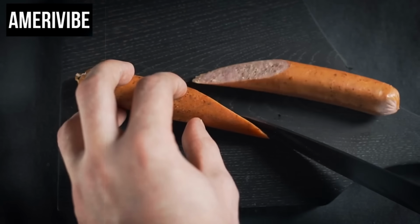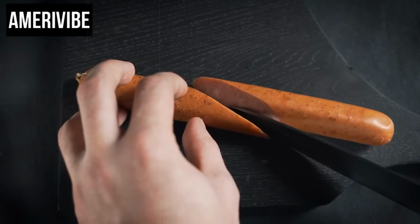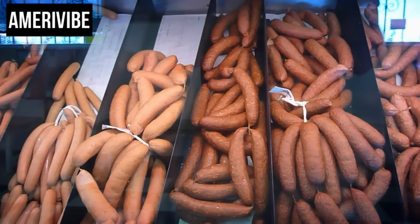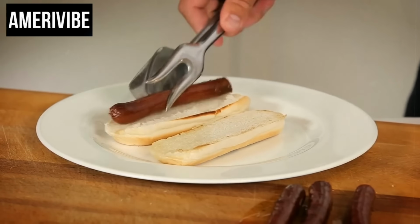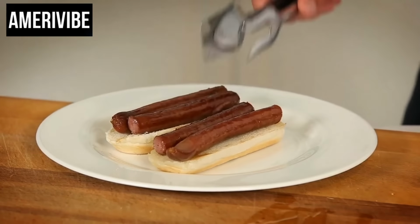The appeal of the Vienna sausage sandwich lies in its simplicity and the convenience of its ingredients. It was particularly popular during the post-war era when canned foods were a staple in American households. The sandwich was a go-to for quick lunches or snacks, particularly for children or when resources were limited.